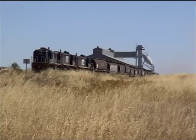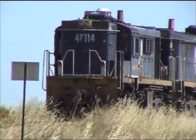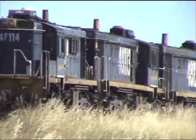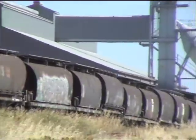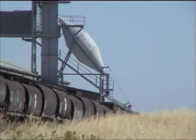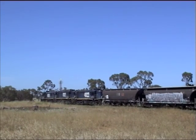A few days before Christmas 2004, I filmed a train loading wheat at the Lake Cowal silo, 30 kilometres north of West Wyalong, on the 54 kilometre branch line to Burcher, which was to close within 6 months. It took over 6 hours to load 21 wagons.